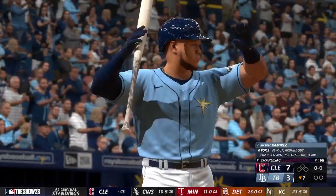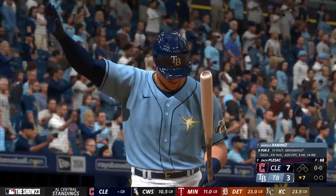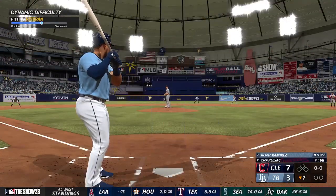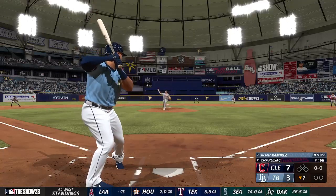Bottom of the seventh. And now it's going to be Harold Ramirez. The first baseman, Harold Ramirez. Plesac back to work.